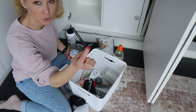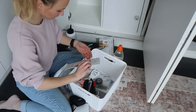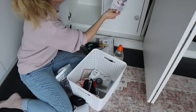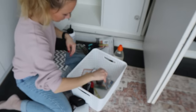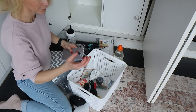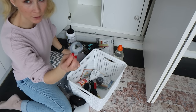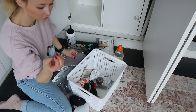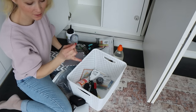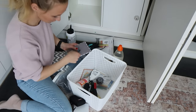Oh, this one belongs to my mother. This thing goes with my label maker, but I'm still going to keep it because maybe I'm going to buy a different label maker where I can put this in. And if not, I know that my friend has the same label maker, then I am going to gift this one to her.